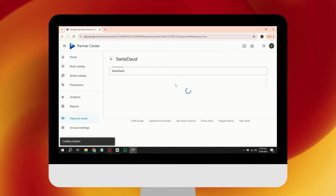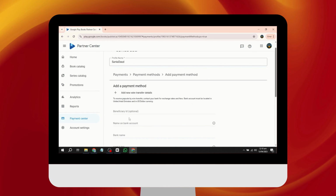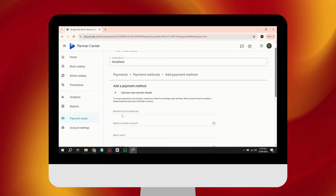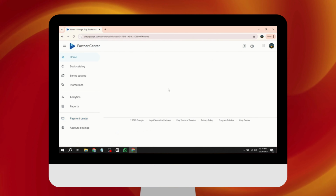You'll also need to provide other required details, which may include your account number, routing number, and the name associated with the account. Make sure all the information you enter is accurate to avoid any payment issues. Once you've filled out all the necessary fields, don't forget to save the information to complete the setup.